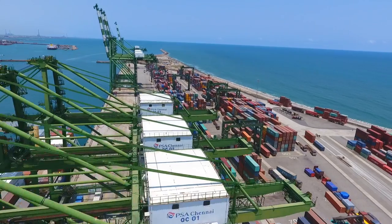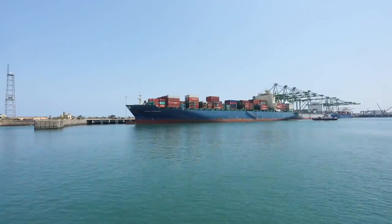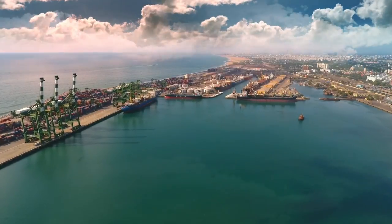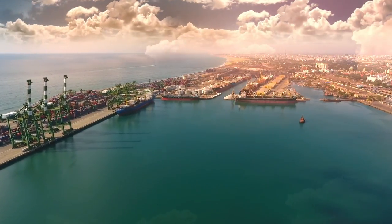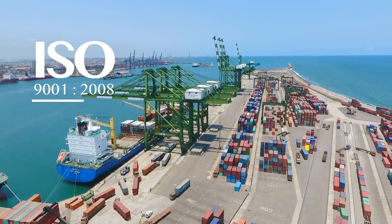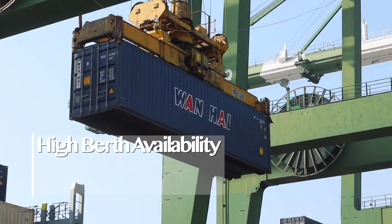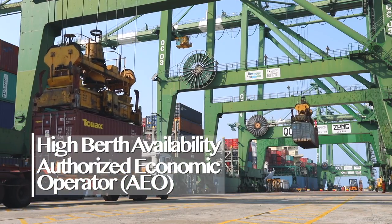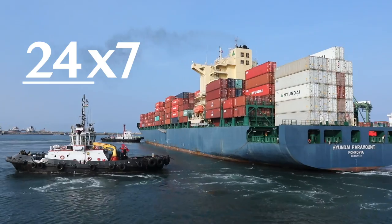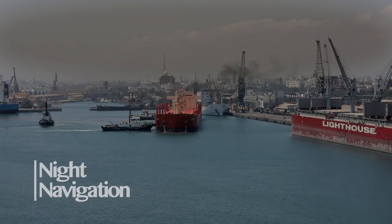Port of Chennai, the emerging hub of the Indian subcontinent, where modern technology blends seamlessly with maritime history. An all-season and all-weather port that is ISPS code compliant and ISO 9001:2008 certified, the Port of Chennai boasts high berth availability with the best cargo handling facilities availing AEO status. Pilotage being available 24/7 and with safe night navigation facilities, time is never wasted at the Port of Chennai.